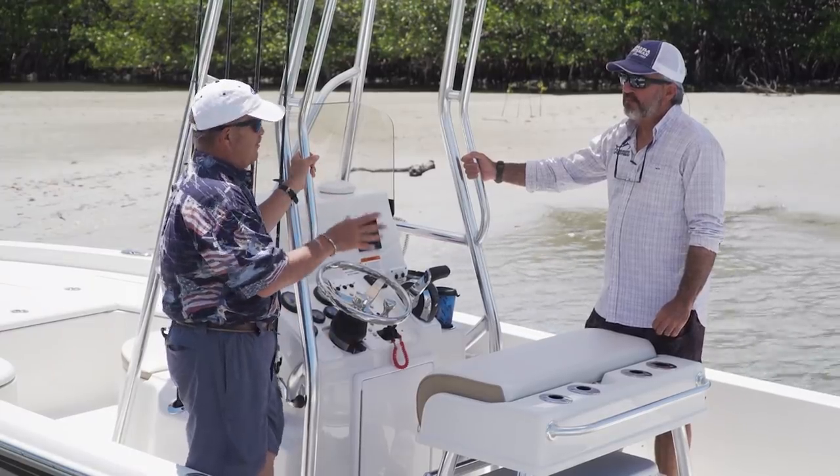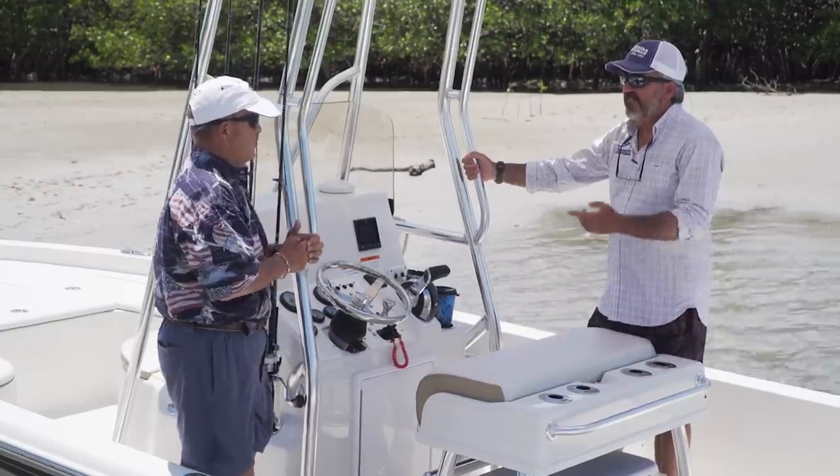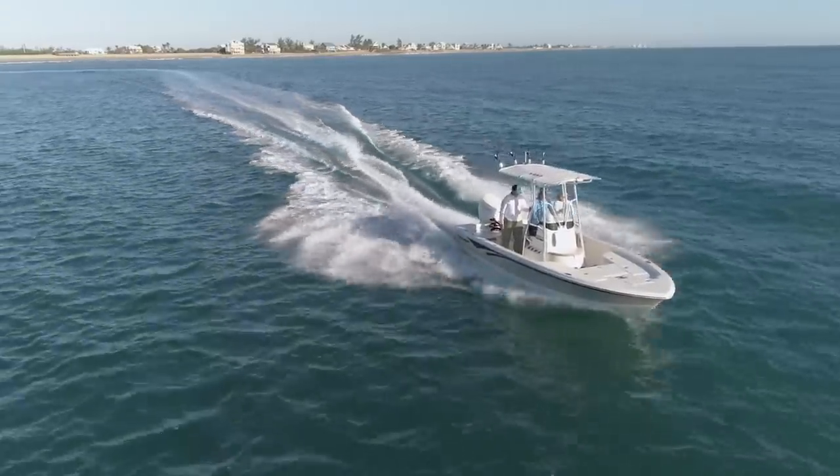George, it's the bow of a bay boat where the magic happens so often. Let's take a look up there and see how they did this. Yeah, that's where you want to be all day, where I'm driving the thing. Yeah, let's go.